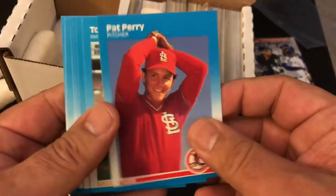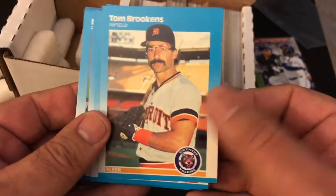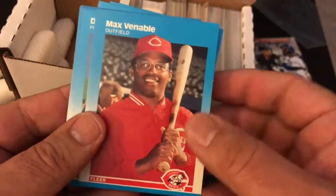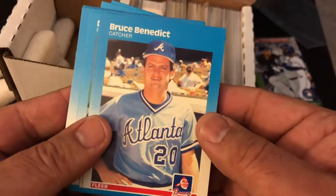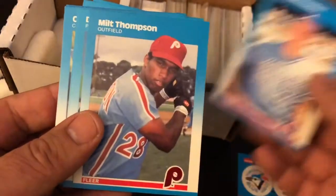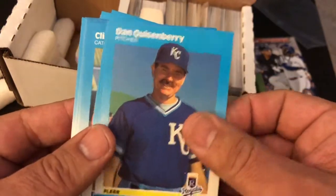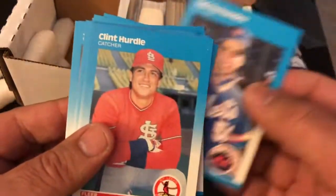Pat Perry, Cardinals. Tom Brookens, Tigers. Ron Oester, Reds. Max Venable, Reds. Bruce Benedict. Those Atlanta jerseys, I had forgotten about those. Milt Thompson, Phillies. Dan Quisenberry, there's a big name for a lot of years. Another big name for a lot of years, Sid Fernandez.